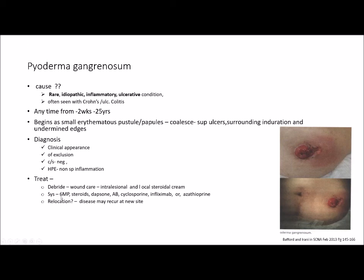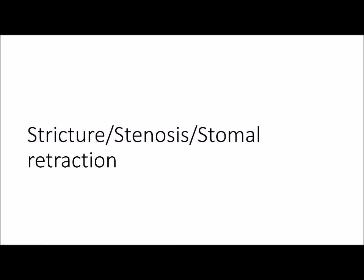Systemically, see these drugs: 6-mercaptopurine, steroid, dapsone, antibiotics, cyclosporin, infliximab, azathioprine. What are these drugs? These are all basically drugs which are trying to decrease your immunity. This is a monoclonal antibody, infliximab. So basically we are trying to use these drugs to cure a condition about which we hardly know anything. Can we do a relocation? Let's close this, heal everything and then put a fresh stoma. No, don't do it. It can recur even at a fresh site.